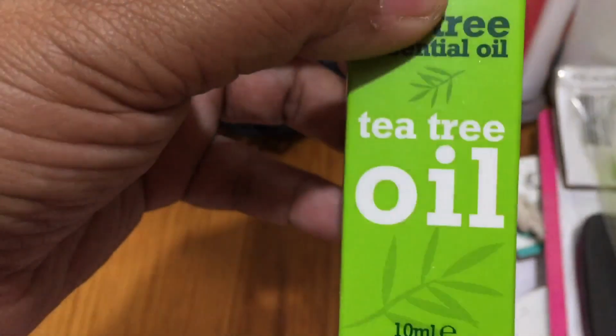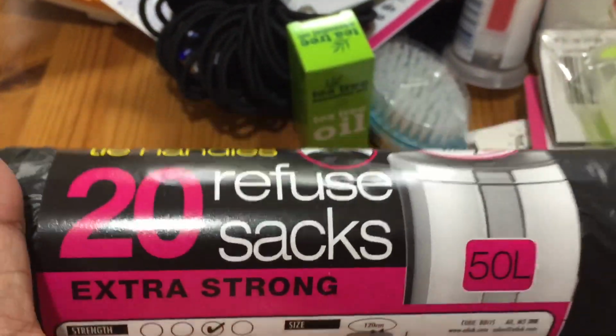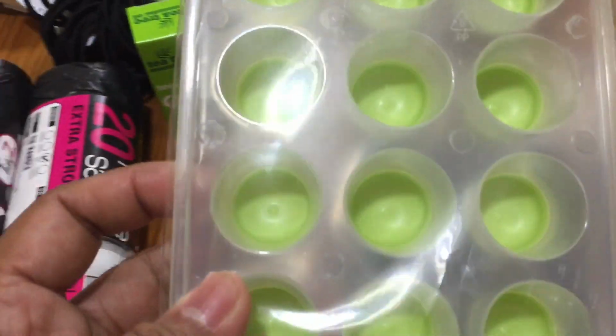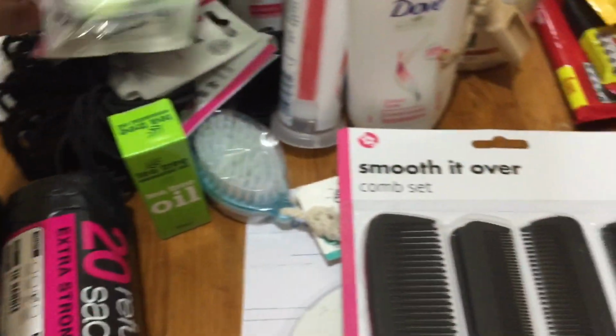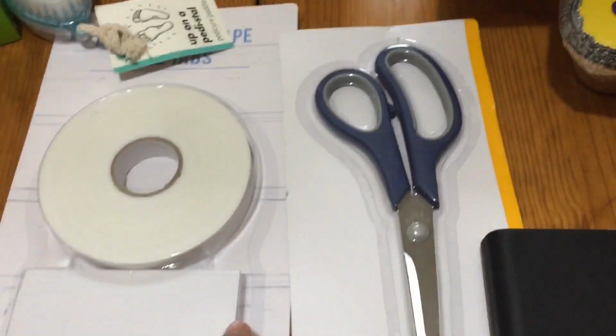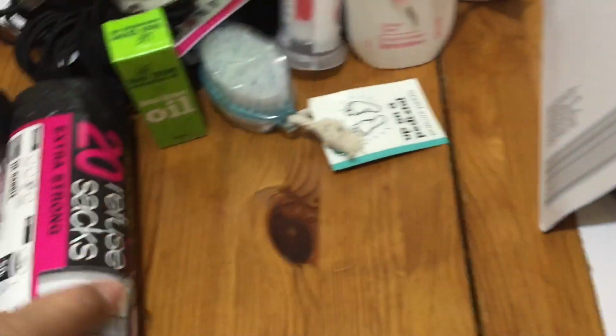Tea tree essential oil for £1. This garbage bag, 20 pieces for £1. Ice cube tray, £1. Set of comb for £1. Pair of scissors, £1. This double-sided tape for £1. This is a toilet mat for £1. I bought 2.